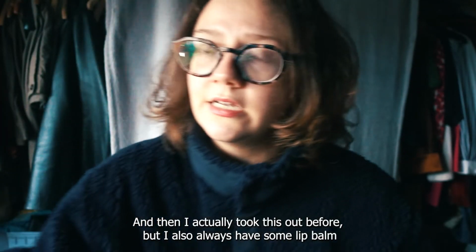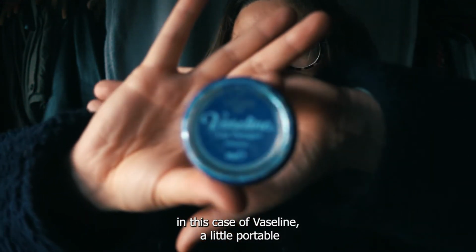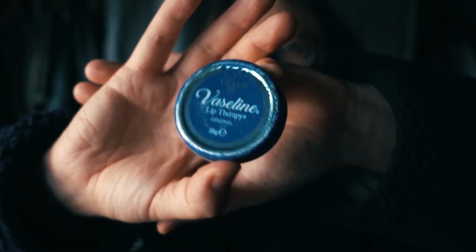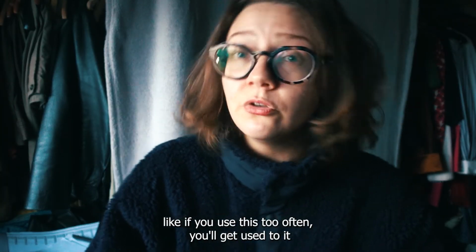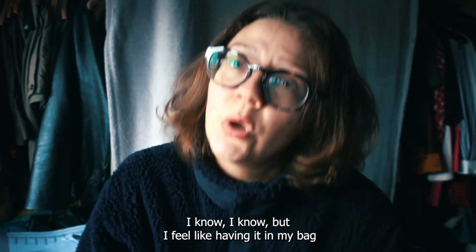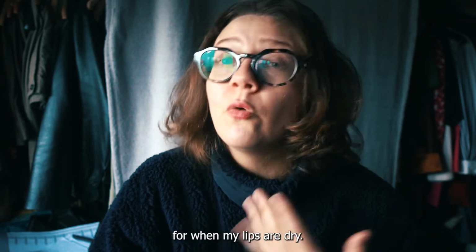And then I actually took this out before, but I also always have some lip balm. In this case, a little portable tub of Vaseline, which is the other thing that people leave comments about. Like, if you use this too often, you'll get used to it and you will not be able to live without it anymore. I know, but I still like having it in my bag for when my lips are dry.